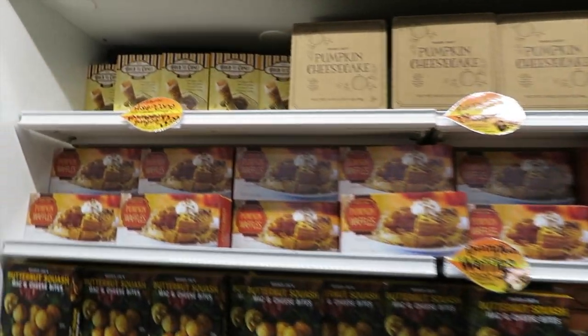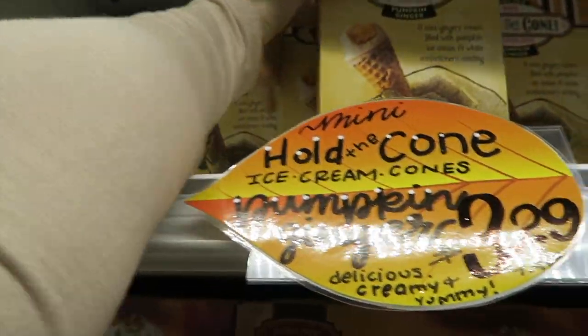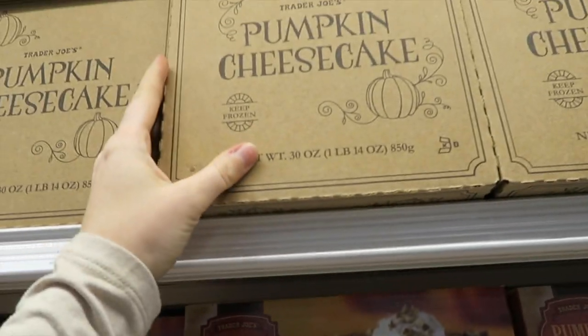Oh yeah, we found pumpkin heaven in the freezer section. I'll take 2 of these. I'll take this. 2 of these. Sounds delightful. Can't have a whole cheesecake in my apartment though.